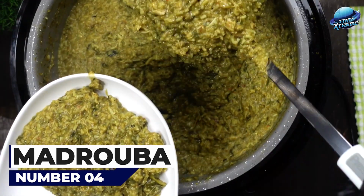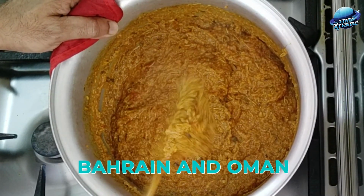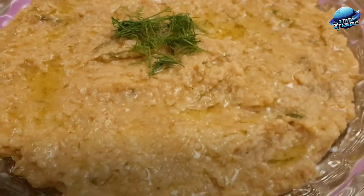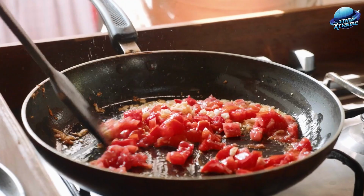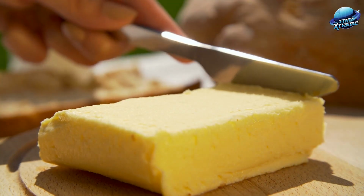Madrouba is one of Dubai's most popular foods, and it also has its fans in Bahrain and Oman too. Madrouba with chicken is the best known variety, though it's also served with fish, lamb and crushed grains. It's prepared using rice, garlic, onion, tomatoes, yogurt and seasoning. Butter is also used in moderation.